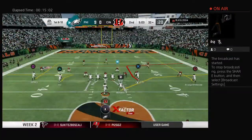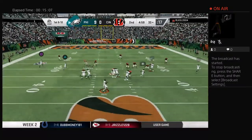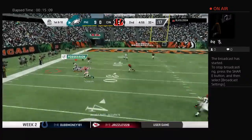Go. 180. All day, just like that. Just like black.